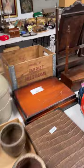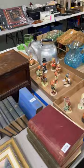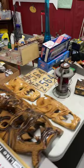Let's walk up. I'll show you the corner back here last. Lots of nice stoneware and pottery and crocks. Toys. It looks like a butter churn right there. Oh, nice. Books. I do believe we have some black memorabilia in here somewhere as well. Hummels, if you like those. Look at that blue glass.